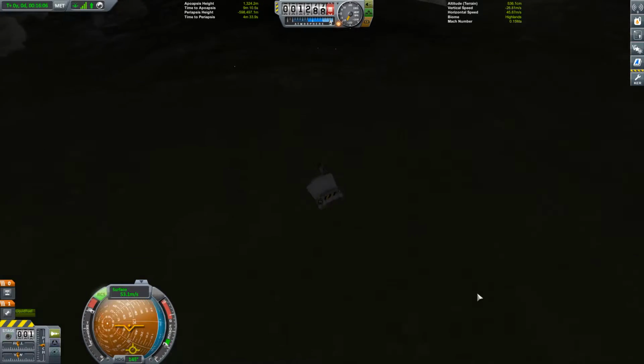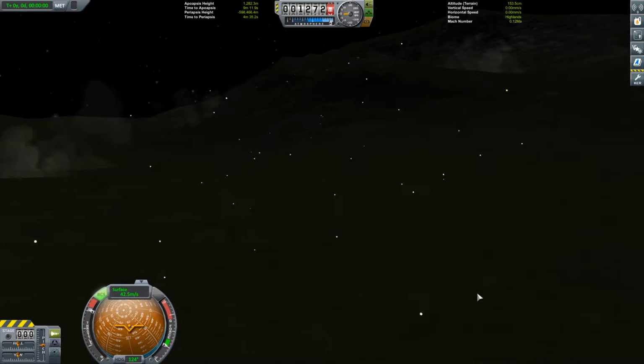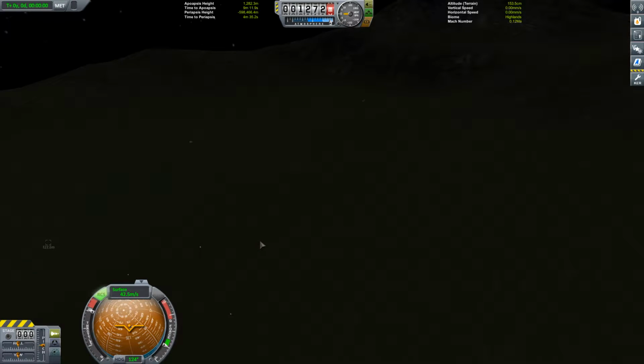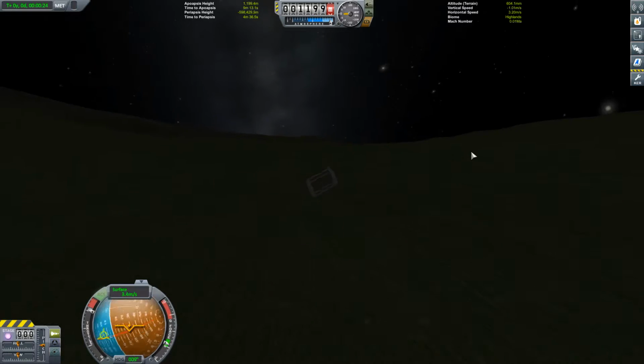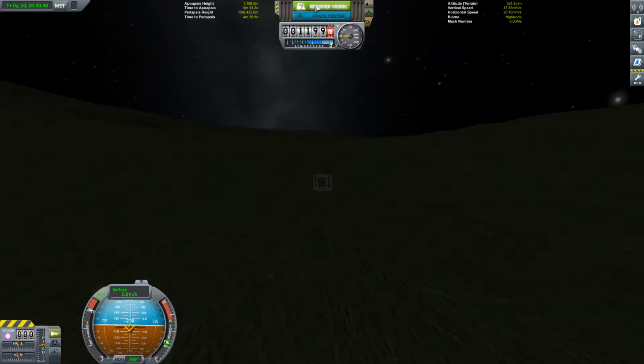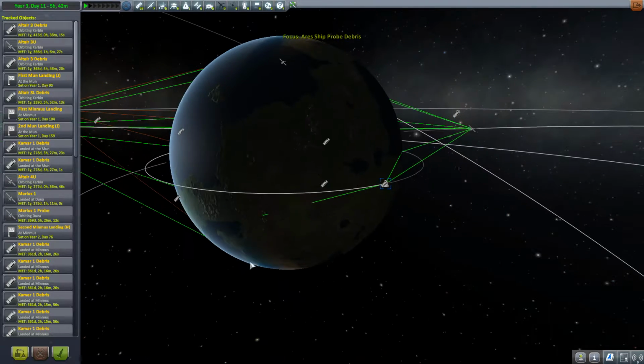I don't think this is possible. No, probably not. So, yeah, whatever. This is certainly interesting, though. This block. Oh, there it goes. Alright, let's recover that. How much do we get for a single metal block? Girder, 9 funds.